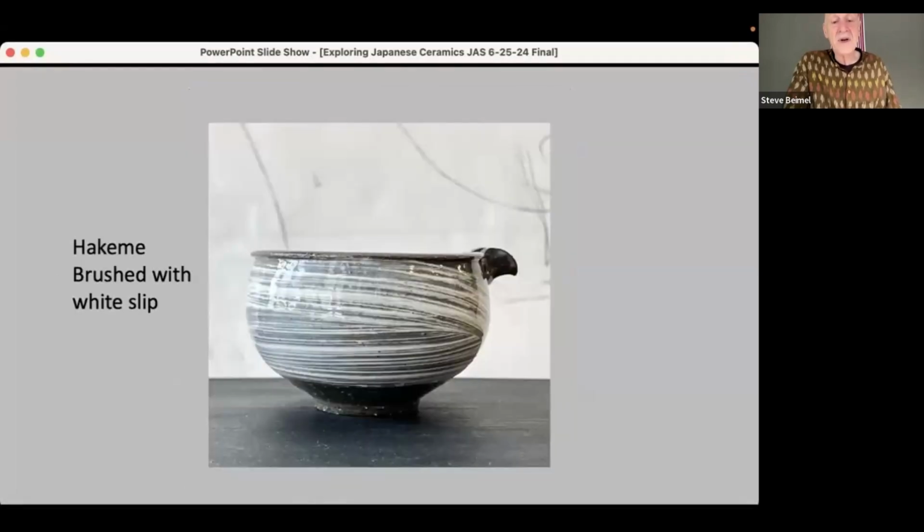Another Korean technique where you dip a wide brush into slip, and you just brush it on very simply, not haphazardly, but very enthusiastically, let's say.